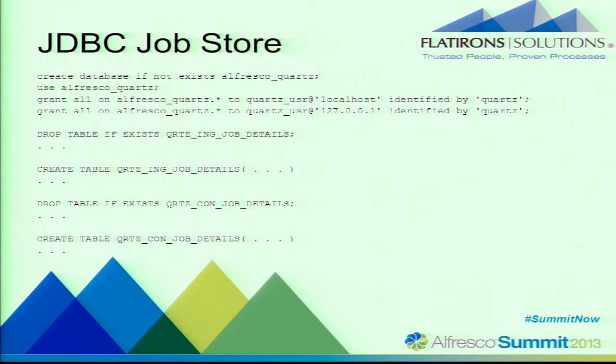You just tell Quartz what the prefix of the table names is, and then all the tables, you have a job details table, you have a triggers table, trigger listener table, and so forth. There are a number of tables which we'll see in just a moment. But they're all named just by prefixing this string. So this is my prefix for the ingestion tables.